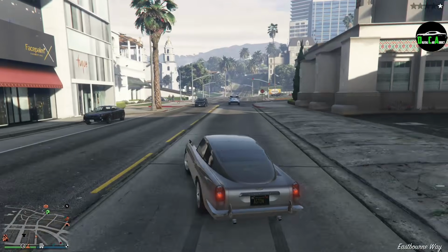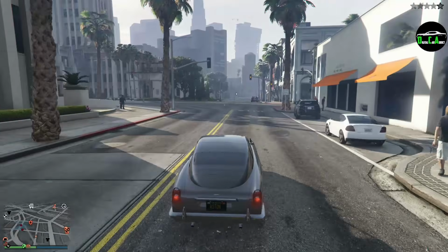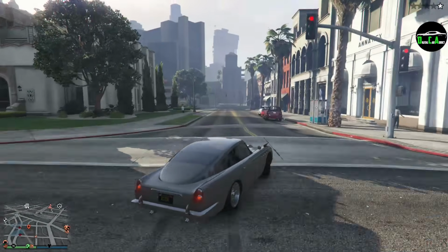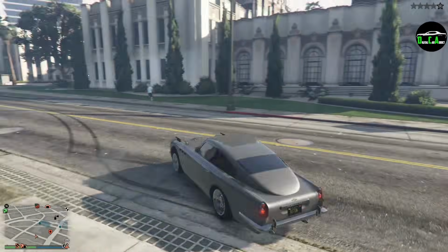And then it just shoots the little mine of oil slick, very similar to the Arena War upgrades. So boom right there, and we lose all steering. Pretty much drifting this car right now.